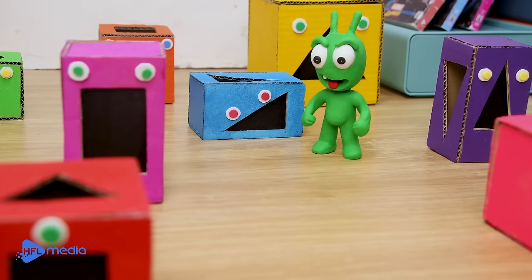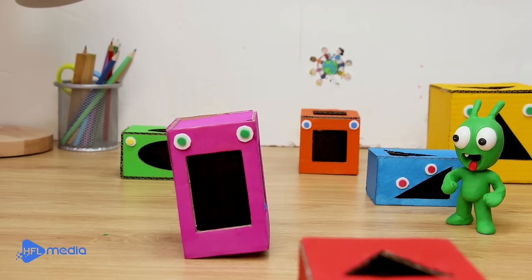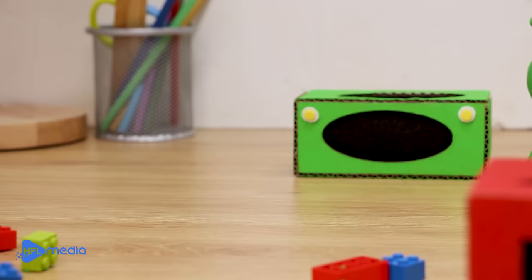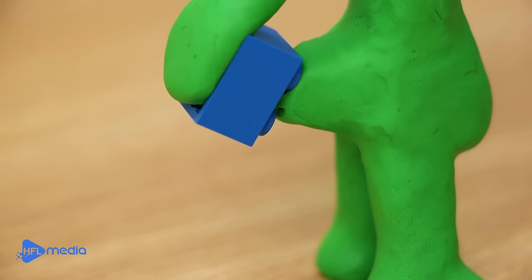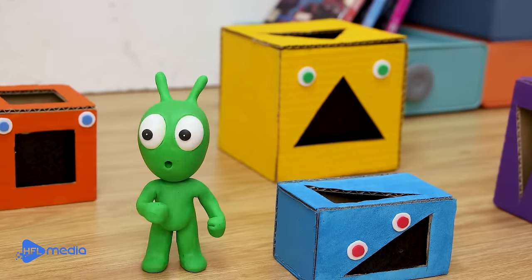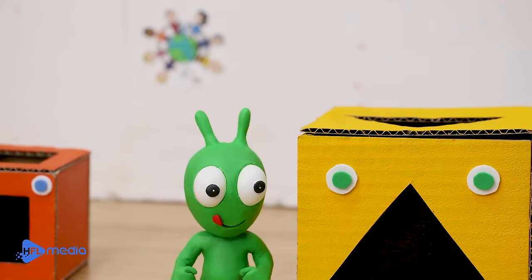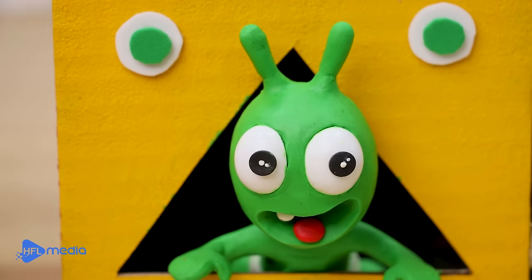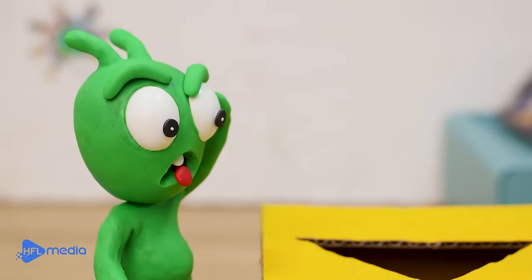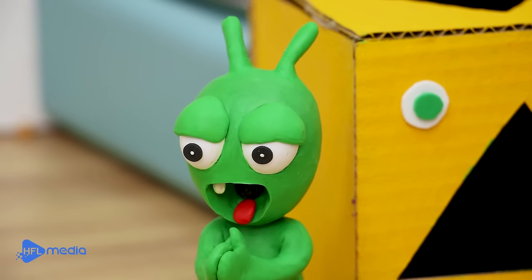Pea Pea and his little brother are playing hide and seek. Where is that noise coming from? Oh no! Pea Pea got a piece of Lego stuck on his butt! Could his little brother be hiding in here? There's nothing here! Here he is!